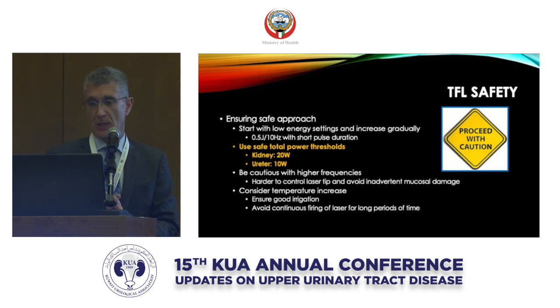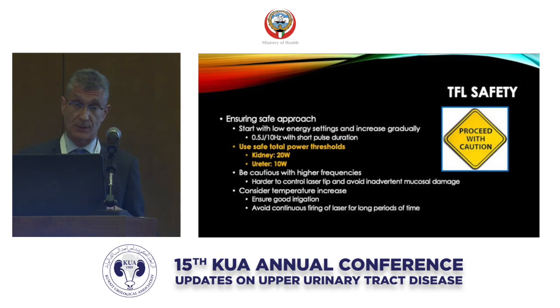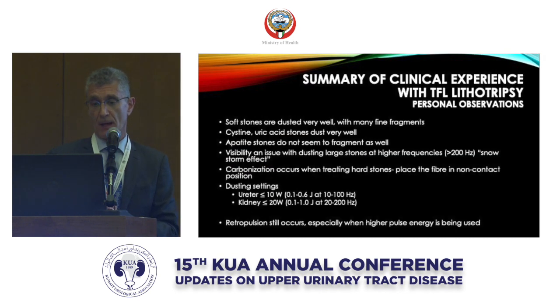So some of my personal observations, I think I mentioned a few of these already. I'm very interested to see the differences with the various stone compositions, and I found surprisingly cystine, which is typically a hard stone, actually breaks up incredibly well with this laser. It does very, very well. Uric acid stones similarly as well. One of the things that we've had some issue with is carbonization.